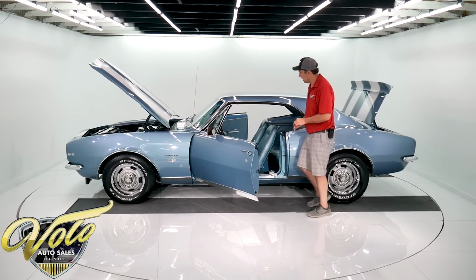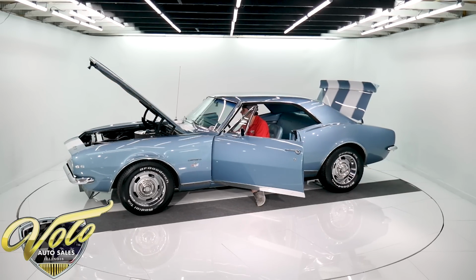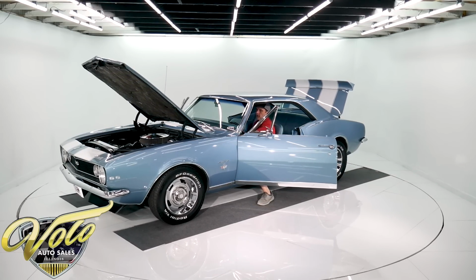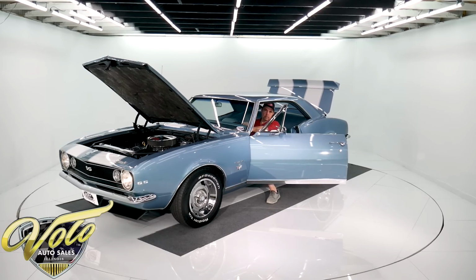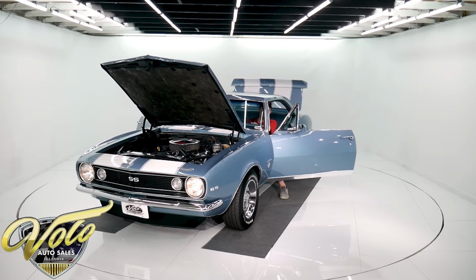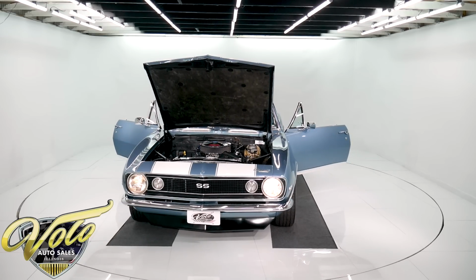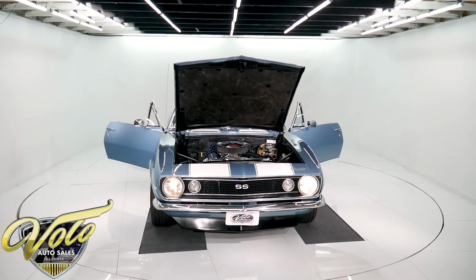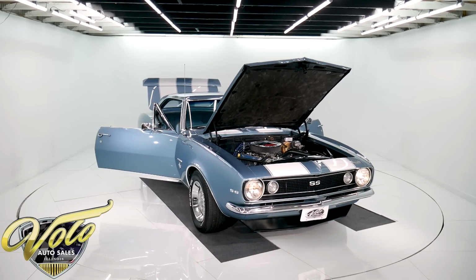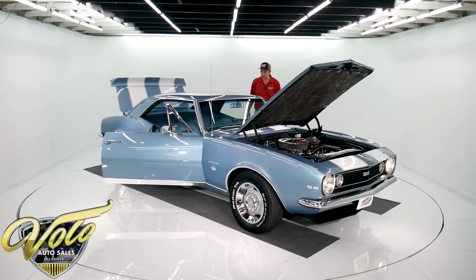So I'm going to start this thing up for you. That's nice. It's not even warmed up. This sat in here overnight, so it's first time starting it today. Fires right up, idles real nice. Very good car, very functional, very dialed in.